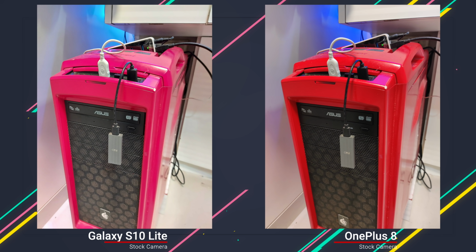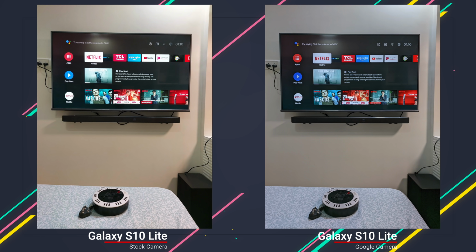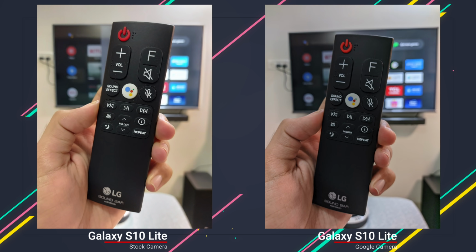But the good part is, because you've got Snapdragon 855, you can have Google Camera on this phone. I'll link the Google Camera down there, but here's a sample from the stock camera and then with Google Camera, and Google Camera fixes all of these processing issues that you see on the Galaxy S10 Lite. So yeah, the camera performance is really good, plus the fact that you can have GCam makes up for an overall complete camera experience.